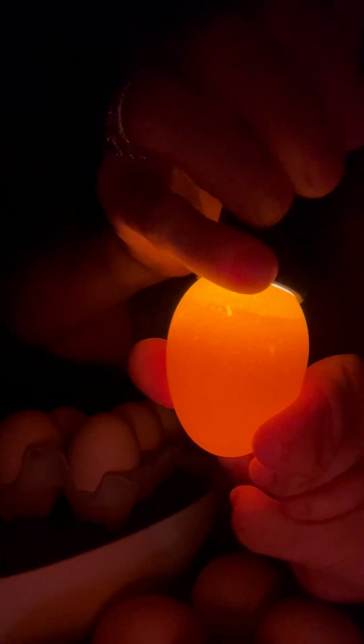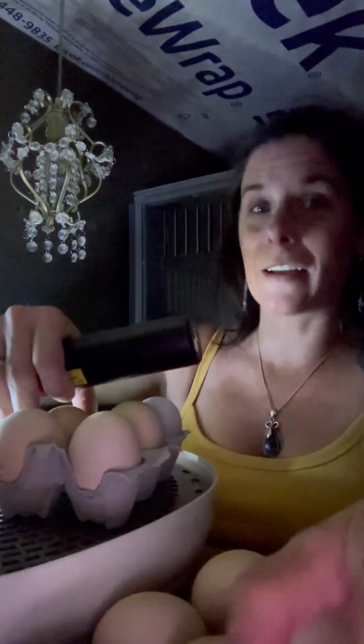This one also is showing some development. And same here. This one still has a pretty shaky air cell too. See that wobbly right there? See how it wobbles as opposed to, well, that one still moves too. See that? This is the air cell right here. It is not securely attached. That's why I'm hatching all these eggs upright, as opposed to that air cell, which is beautiful.